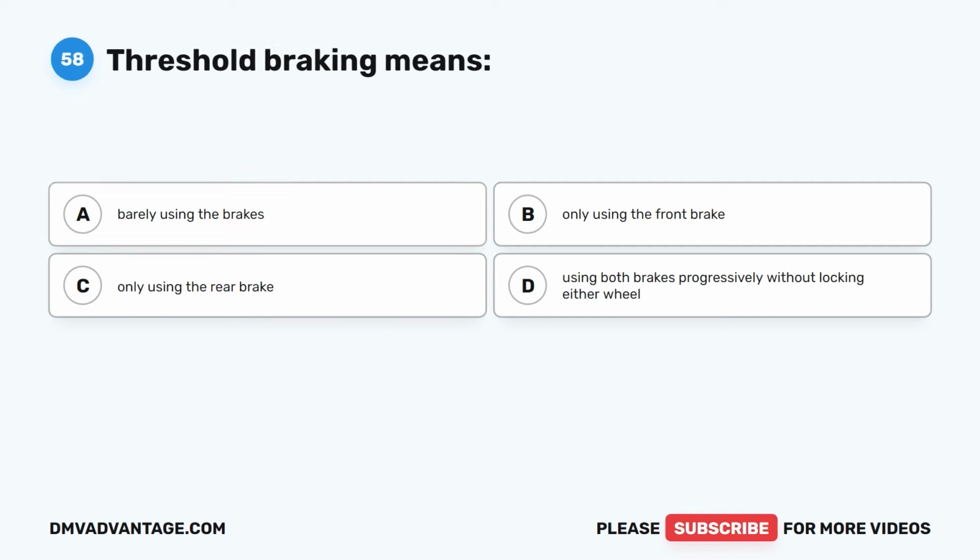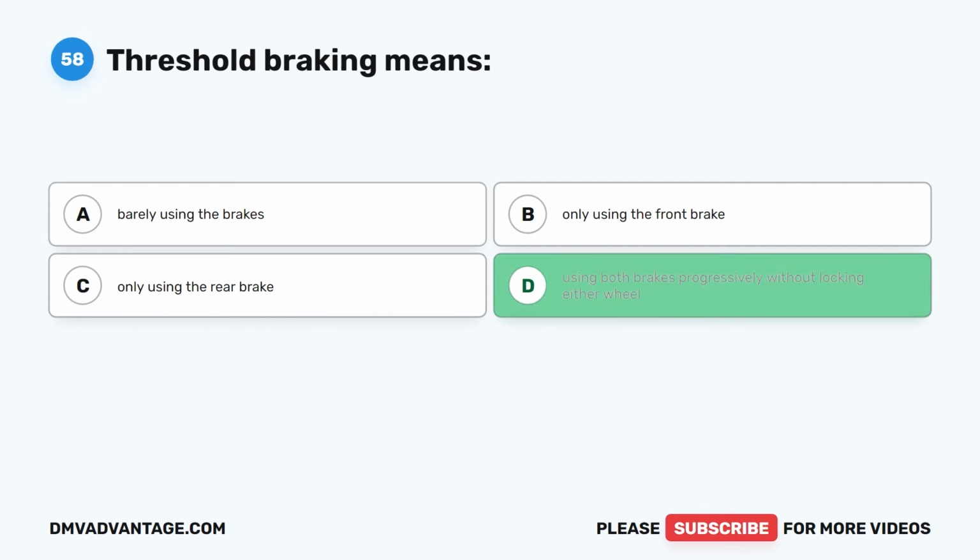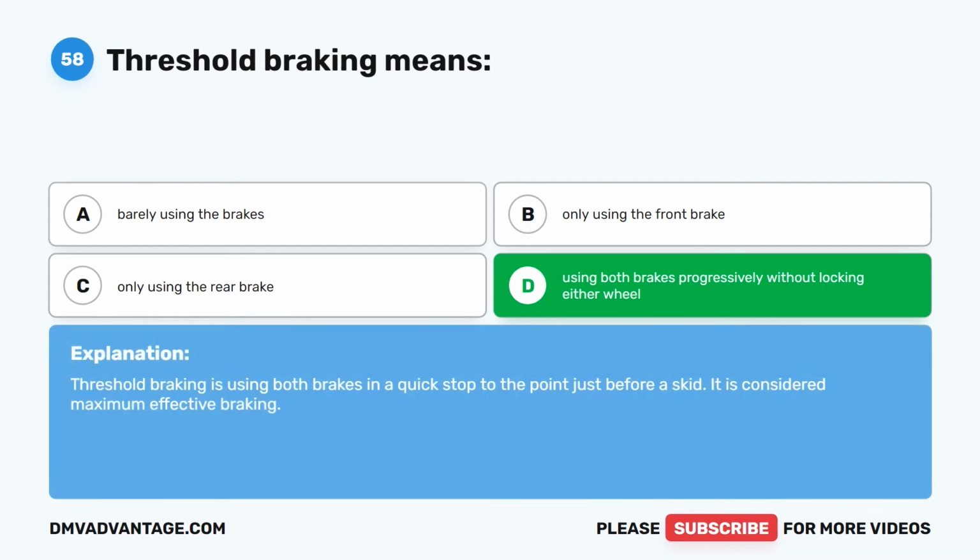Question 58. Threshold braking means A. Barely using the brakes. B. Only using the front brake. C. Only using the rear brake. D. Using both brakes progressively without locking either wheel. The correct answer is D. Threshold braking is using both brakes in a quick stop to the point just before a skid. It is considered maximum effective braking.